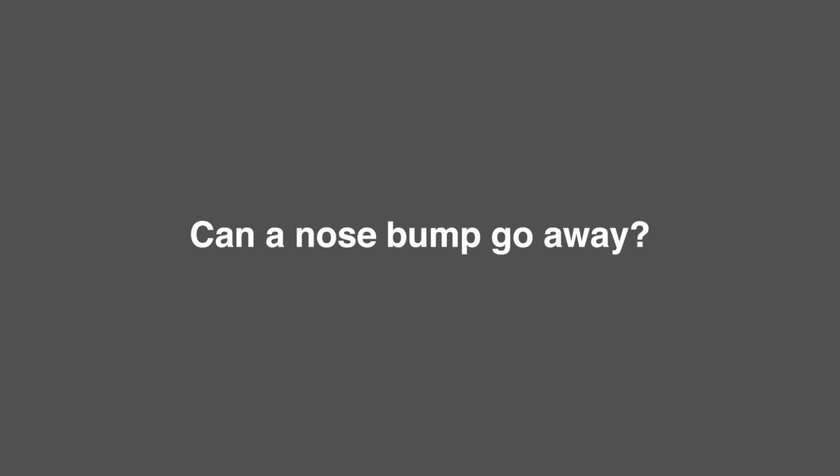Can a nasal bump or hump go away if it's not removed? If a bump starts to come there after surgery, it likely won't get better. In fact, I tell my patients, if the bridge is too big after surgery, it likely won't get better. On the other hand, in the lower half, if the tip looks too big after surgery, that's likely to get much smaller because the skin is thicker here and it takes time to suck down on the infrastructure, on the cartilage.